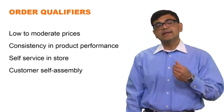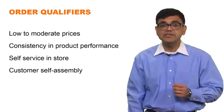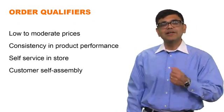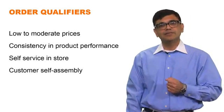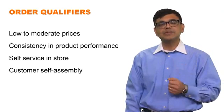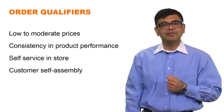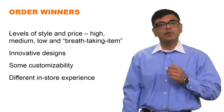Self-assembly, once again, it's going after the customer who is willing and perhaps even likes to do that self-assembly. Although there are stories about stress in relationships over assembly of Ikea furniture. I'll put a few links at the end of the slides where you can find that kind of information, some stories about couples getting into huge arguments because of trying to assemble Ikea furniture together. But that aside, the order qualifier would be self-assembly for Ikea furniture.